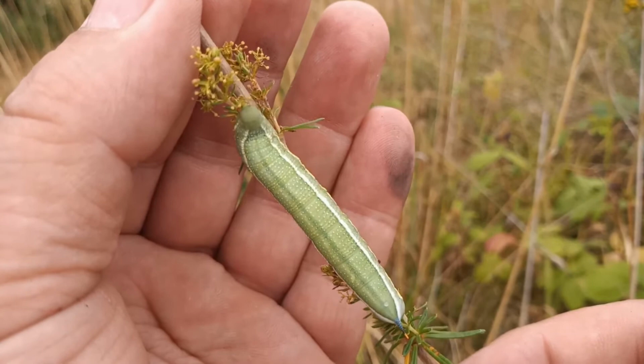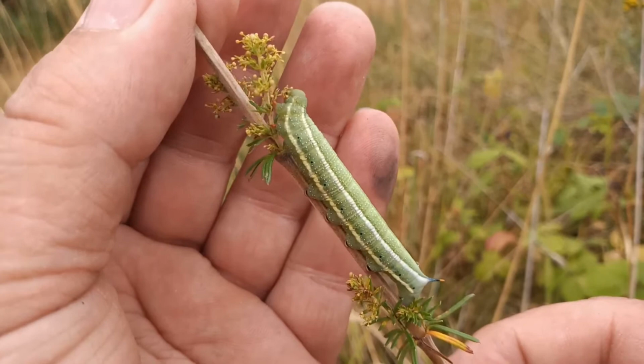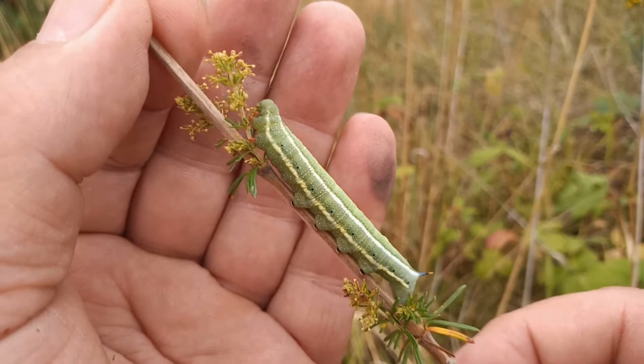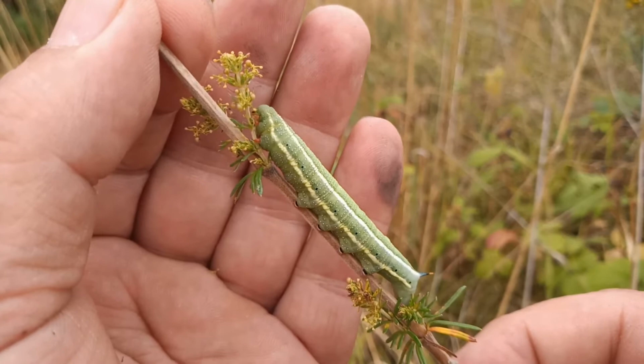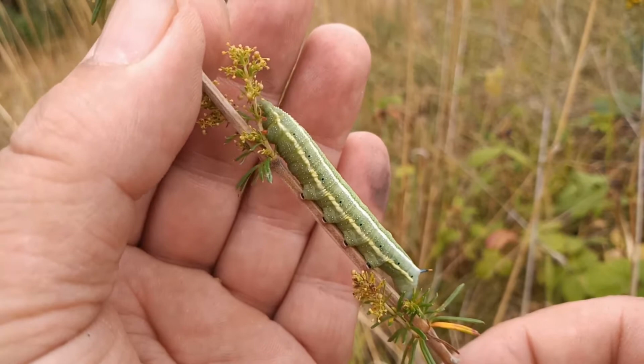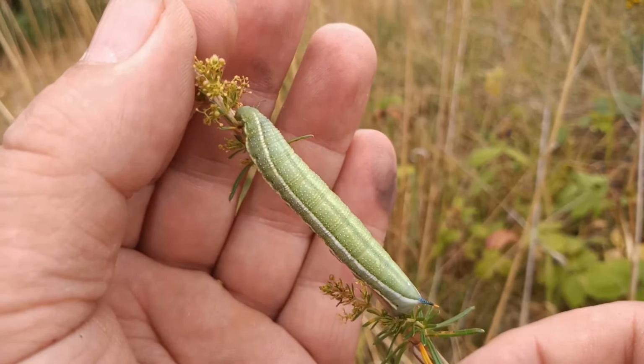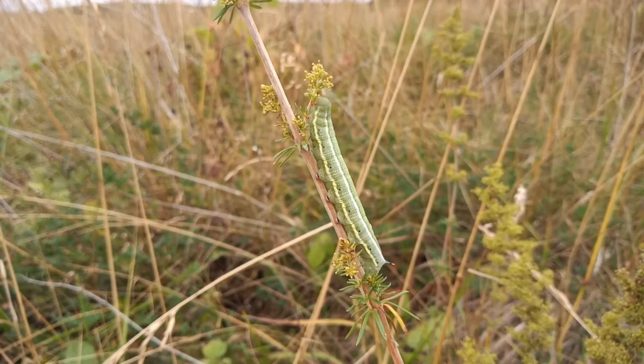But all those years of looking for one of these, it's finally paid off. What's the old saying? Everything comes to he who waits. Which I don't mind. I just don't like having to wait years and years for that wait to be over. So what's next? Now, I've always had a hankering to find the larva of the convolvulus hawk-moth. The chances of that in Nottinghamshire are pretty much zero. It's a fabulous thing and something that I've always dreamt of finding.